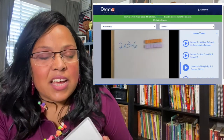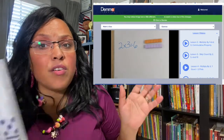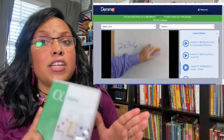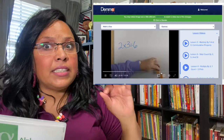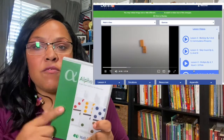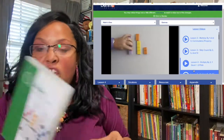And this is the thing I think that was frustrating for my kids. You do a whole year, an entire year, a whole section is dedicated to one skill. You might have a couple of other concepts sprinkled in just barely, but for the most part, when you finish alpha, you will know single digit addition and subtraction. That's it.